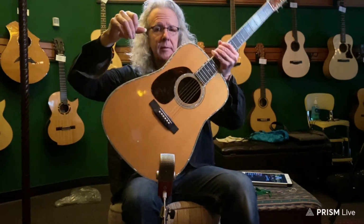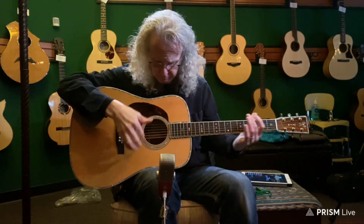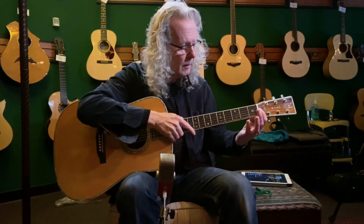Does it look backwards? Not to a left-hander. This is a left-handed Martin D45, co-designed and built for and played by Elliot Easton of the Cars. In fact, his name is inlaid up here above the nut, and I wish I could play it for you.